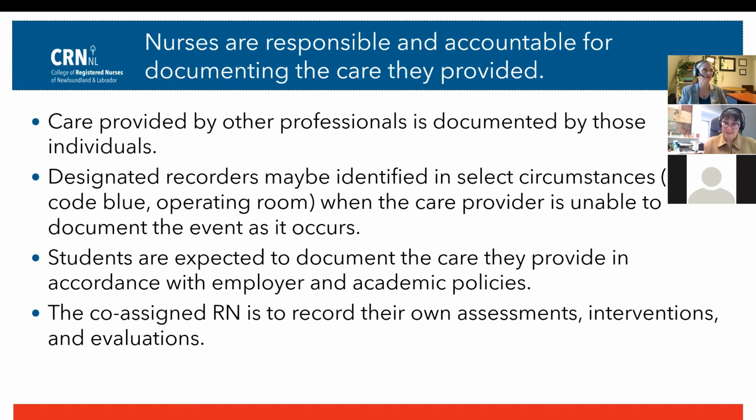So there are some circumstances where a designated recorder may be identified in select circumstances. And that may be in a code blue when there's a cardiac arrest. It may be in the operating room when the scrub nurse is scrubbed and not able to document, where there's a nurse that is charting in the OR and doing the counts and all that, where that information is being recorded by a designated recorder. So that individual is unable to document the event as it occurs, so that person would be designated by the employer as being the designated recorder.